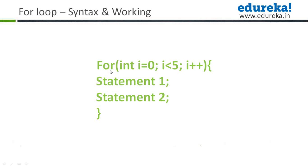For using for loop, you mention the for keyword, you initialize a variable within that, that is int i equals to 0, i less than 5, i plus plus. Now this is the condition on which this loop runs, and this is the increment value. So I'll show you the working. First thing is your variable gets initialized. After that, it checks the condition whether the value of i is less than 5 or not. If true, it goes inside and it will execute the statements.